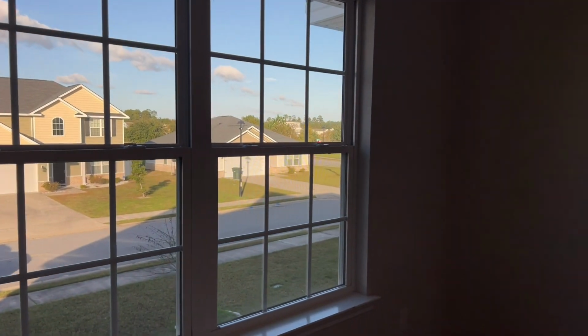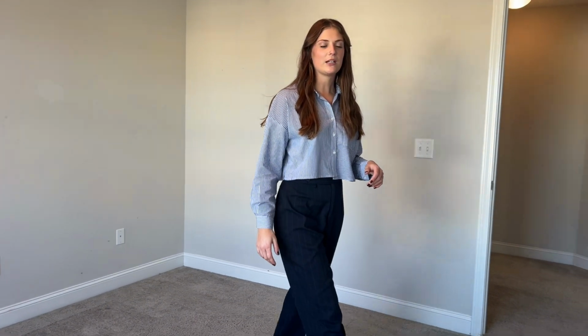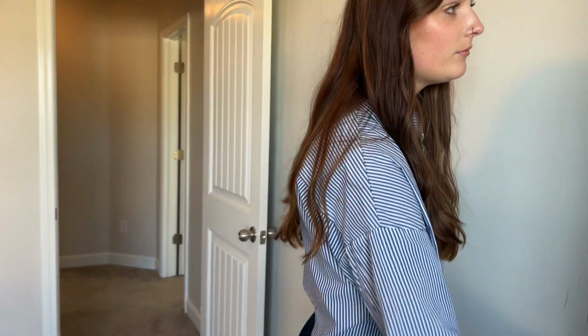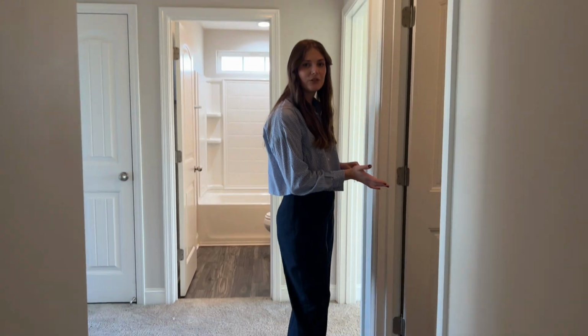Second bedroom here in the front of the home. We have a beautiful huge space here, and right over here behind us we have a closet. That is a nice walk-in closet with some shelves. A laundry room for you to hook up your washer and dryer.